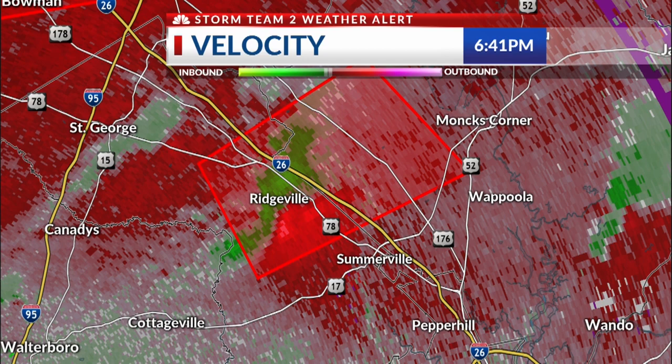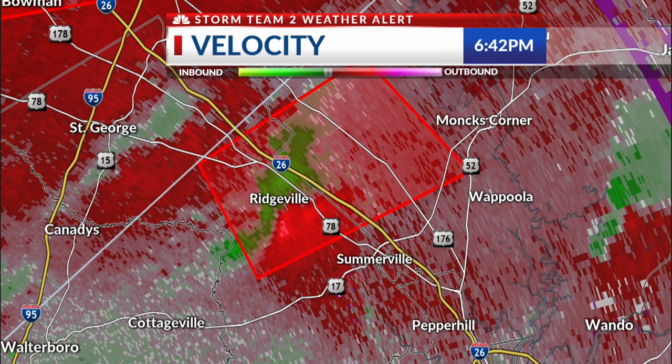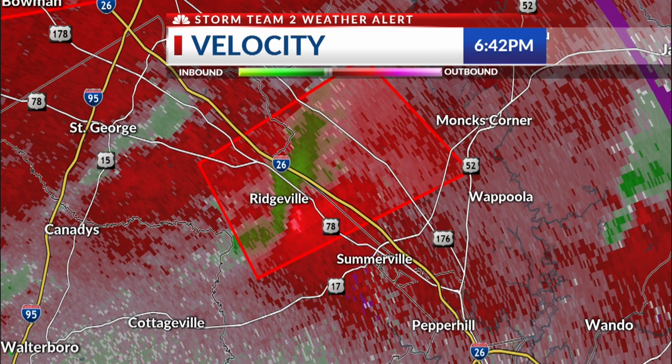Once again, we're looking at a radar indicated storm capable of producing a tornado with hail in excess of 1 inch in diameter. And this is going to last for the next 20 minutes or so from the National Weather Service. And if it lasts a little bit longer, we'll be sure to keep you on the air. So it's moving to the east around 35 miles per hour. So that's that box. And it's just located near Givens Ferry State Park, just out around the Ridgeville area, likely crossing the 26 corridor within the next 20 minutes or so.